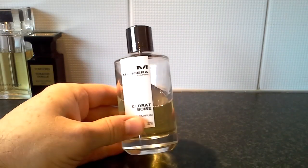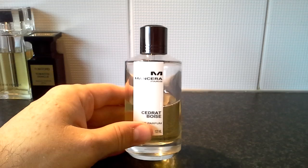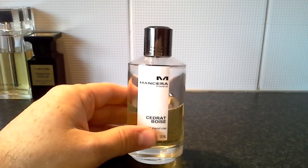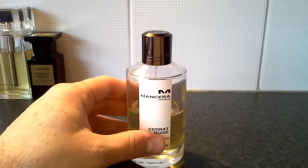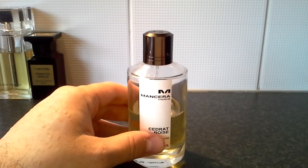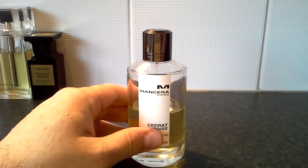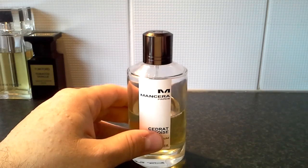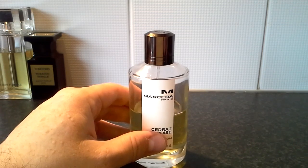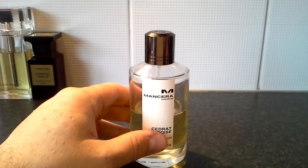A blind buy, this one, because I got a really cheap deal on this partial bottle that you can see. Now this gets heavily compared to Creed's Aventus, and it is very similar, I have to say. It's not a duplicate or a clone, but they're very similar. The use of blackcurrant and musk in both fragrances is very similar, and that's the main thing that compares them for me. Not an Aventus replacement, but definitely a good alternative.